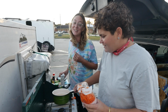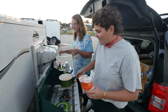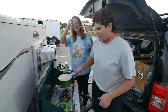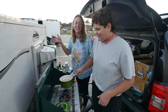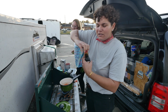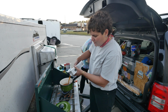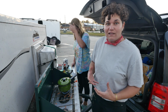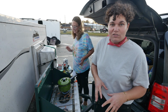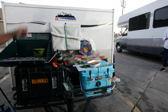This is honestly so fun. Winston's in the camper right now, just chilling out. I feel like as soon as you hear those carrots sizzling, we're officially cooking, you guys. Put a little bit of soy sauce in there. And some bone broth in there. I'm gonna let this boil for just a second. We're gonna add in the noodles, throw in some spinach. Back and forth, back and forth. We just have a really good time.